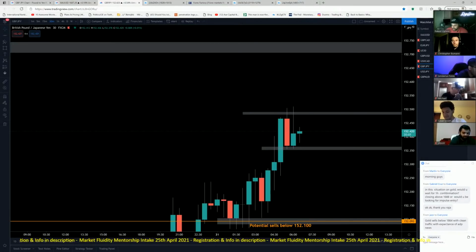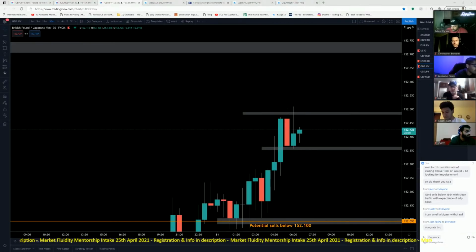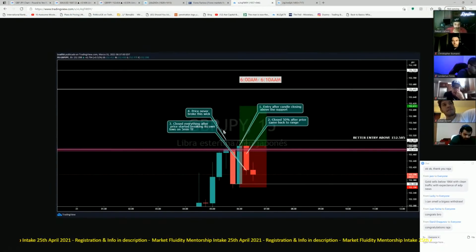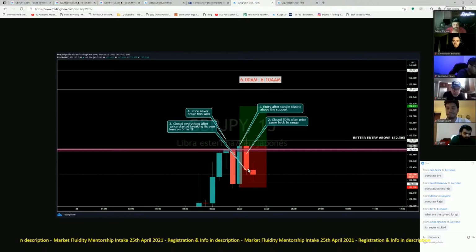Hey, can you look at this GJ trade I took before the stream? How could I manage my risk better? Let's take a look over here. So entry, okay. You entered when this candle closed bullish and closed 50% after price made a comeback to the range. Close everything. Yeah, that's good. Perfect. Your risk management was perfect. There was no problem there.